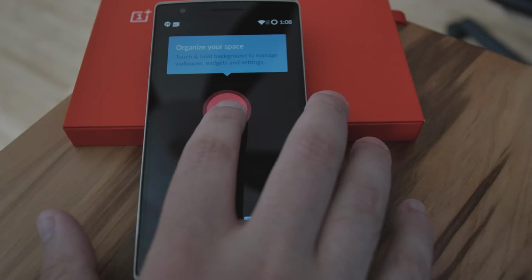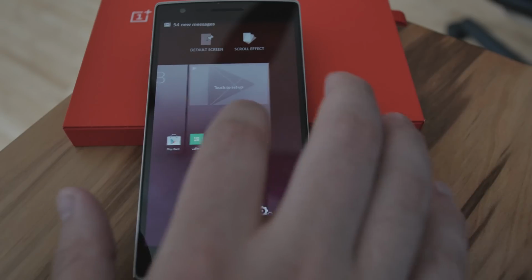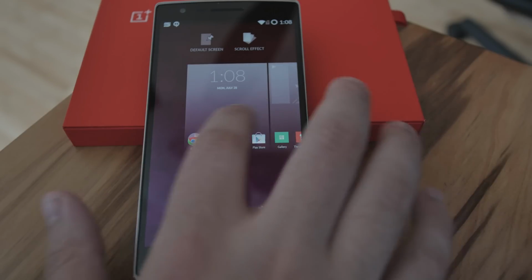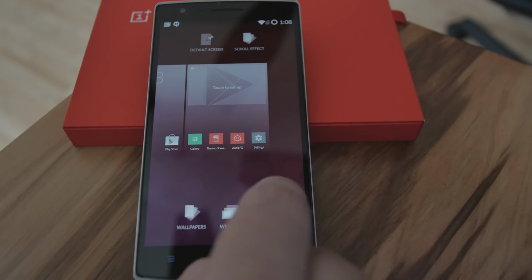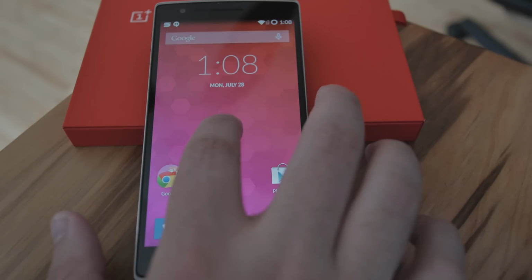Now, the screen is huge and beautiful. It's a 1080p 5.5-inch screen, 401 pixels per inch. Not the best on the market, but I think 1080p is totally viable here, even up close. I'm not able to see any of the pixels, and I'm really happy with the IPS display that they've used. The viewing angles get a little dark when you turn it to the sides, but even at the sides, everything is completely crisp and legible, so no complaints there at all.